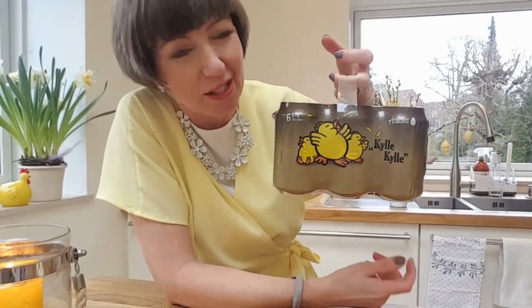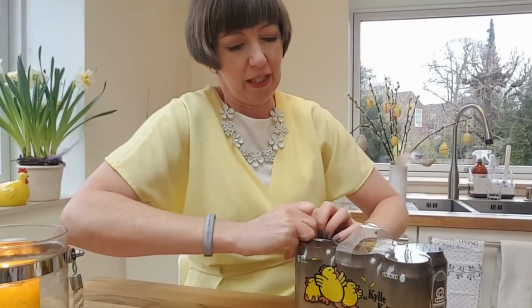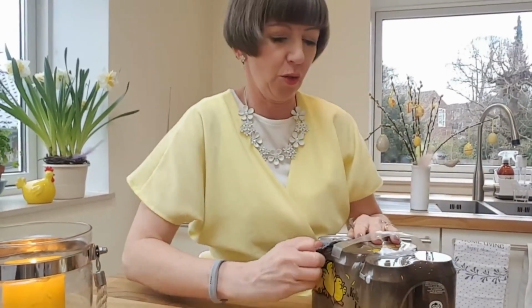But that's what we normally do for Easter lunch, that you'll have a lot of different courses, plus you have to wash it all down with something. And if you're not drinking soda or elderflower juice, which is really popular here, you probably will be having a beer. Now, not just any beer, because of course at Easter, just like at Christmas, the Danes have an Easter beer. So this is one from Tuborg, and it says kule kule on the side, which just means chicken noise. Anyway, let me just open this and show you.